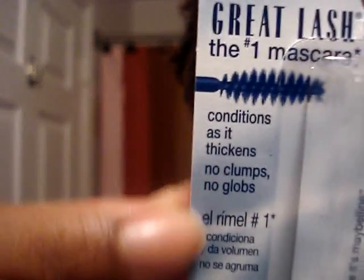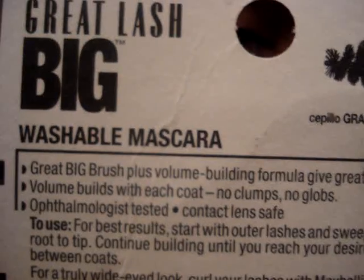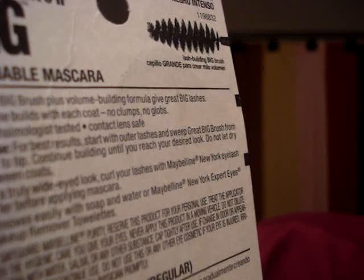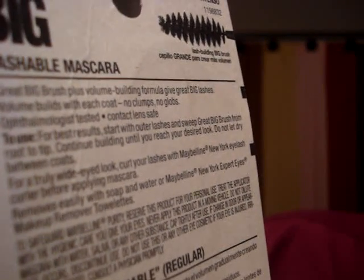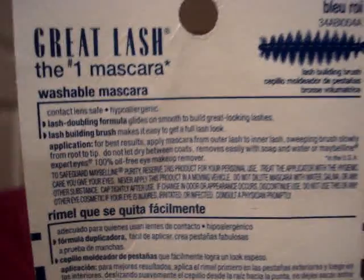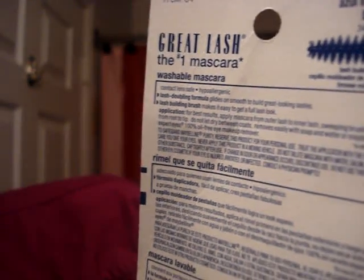The regular packaging says it conditions as it thickens, no clumps, no globs. So we're getting the same general idea as to what the mascara is supposed to do. On the back, you're going to see the same thing. They're both washable. Big is going to say that the volume builds with each coat, no clumps, no globs, great big brush plus volume, building firmly. So basically they're pushing the brush as the main difference. Formula wise, I don't see any differences, at least as far as the packaging goes. This is the regular one, okay?